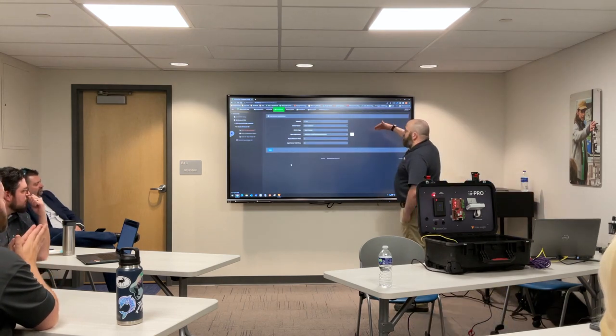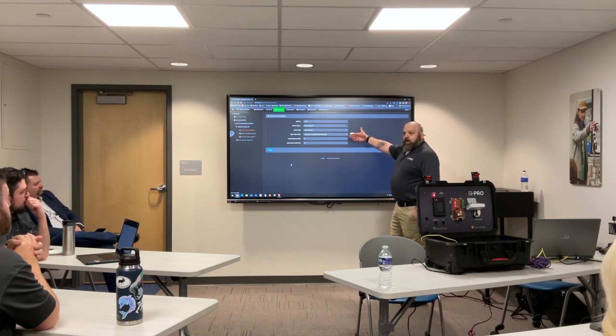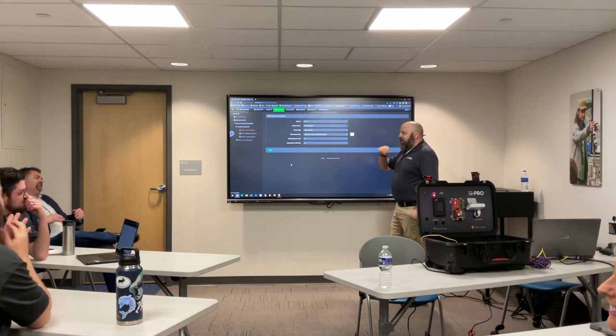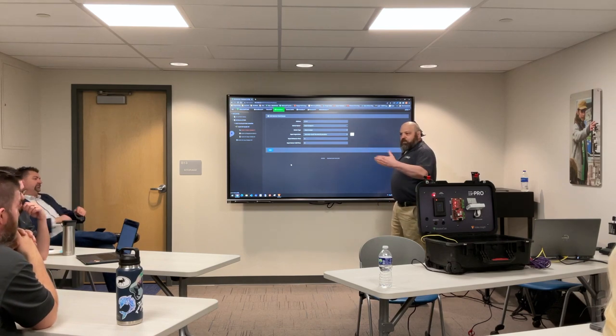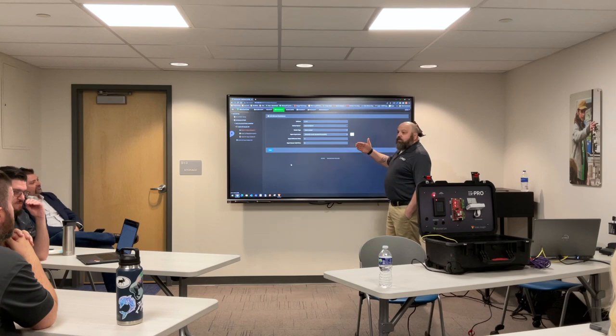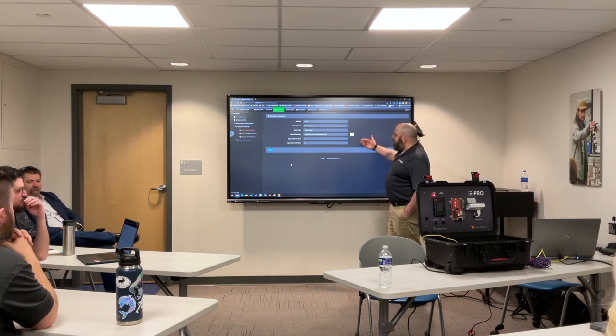Here's where I can also look at some other pieces like debounce time. I don't know if you guys have the problem that everybody in access control has with loose doors, where they bounce like this and create a whole bunch of alarms.